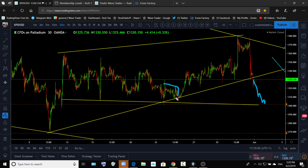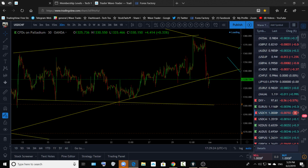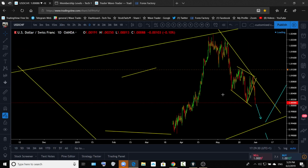You see that it held and bounced off, so look for a buy. If it goes through that $1,300, to a new low or previous low, the same applies. The dollar index you have just seen, the euro dollar you have seen, and the dollar chf, where is it heading?